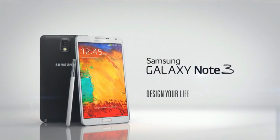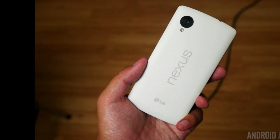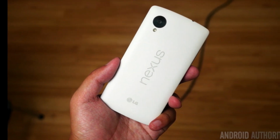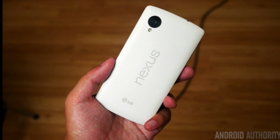At number 3 is the LG Google Nexus 5. Whenever I thought of Android KitKat, I always thought of the Google Nexus 5. That beautiful black design, the camera bump, everything about this phone in terms of looks, in terms of usability, in terms of feature set, and the fact that it's stock Android, it just made so much sense. This phone was ahead of its time with what it did, and I believe that Google really should have maintained this phone for a bit longer.